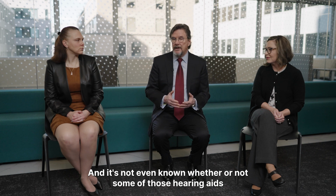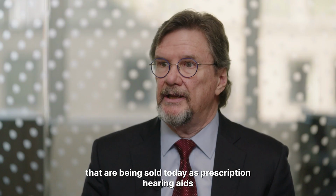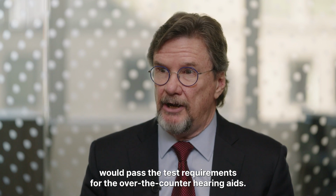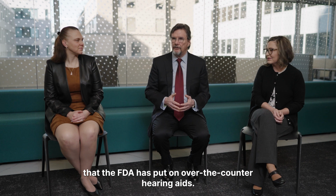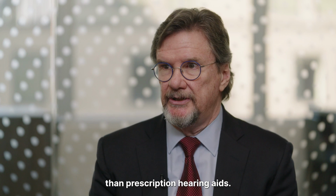And it's not even known whether or not some of those hearing aids that are being sold today as prescription hearing aids would pass the test requirements for the over-the-counter hearing aids. They've never been subjected to the same level of scrutiny that the FDA has put on over-the-counter hearing aids. Not that much different than prescription hearing aids.